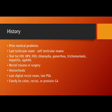Rectal trauma, if they've had any rectal trauma or surgery, any history of hemorrhoids. When did they have the last digital rectal exam? And most of the males in the class are saying never, but that's because you're young. After about 40, 50, depending on your physician, you'll start getting them.